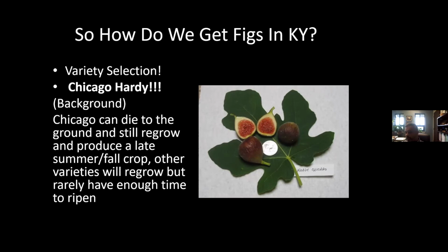It does produce small figs, but they are very tasty. If you like figs, you're going to love it. But you can see that it's going to take several figs if you want to make preserves or something like that with them, which I have. I've saved figs in a freezer for a couple of weeks to get enough to make some preserves, but you can do that as well.